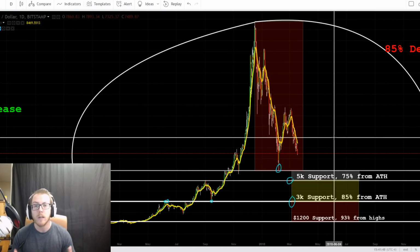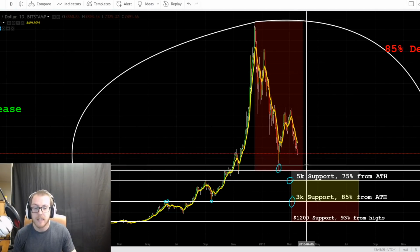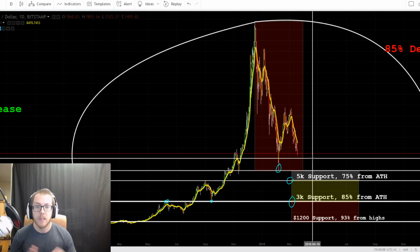Give me your thoughts of where you think Bitcoin's going to go. Do you think it's going to get as low as 3K? Do you think it could go lower? Or hopefully, it bottoms out at 6K here or even higher. Let me know what you guys think. Let me know in the comments if you think it's going to go lower or not as low as 3K. If you think it's going to go to 5K, 7K, 6K, let me know in the comments.